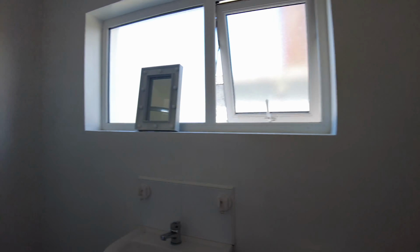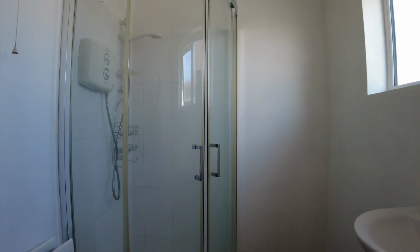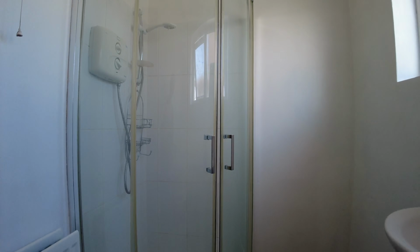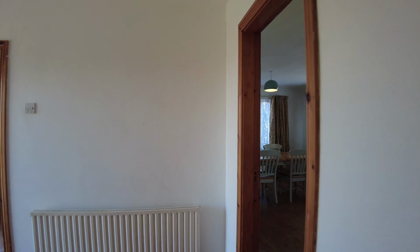Main bathroom is here. Very simple. We've gone for the shower instead of the bath. So I think that this had been renovated in relatively recent times, and a corner quadrant shower installed with an electrical appliance there. Hot press and storage cloak rooms there. Okay, so as I say, you come into around about 100, 105 square meters inside.